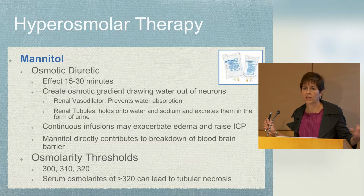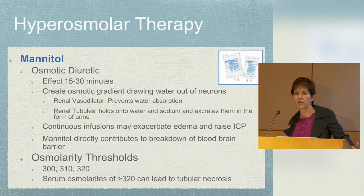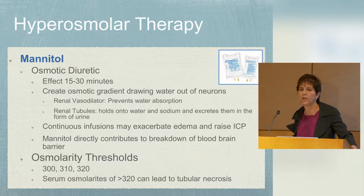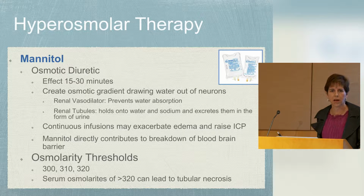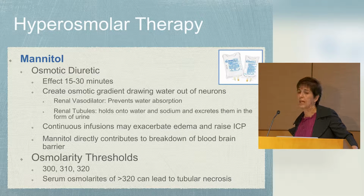I'm not saying don't use mannitol, it's our first line. But think about how much mannitol. And if you're not getting your effect with mannitol, maybe you need to go to hypertonic saline. Okay, individualized patient care, that's what it's about. Okay, the threshold for mannitol is usually 300, 310, 320. Never above 320 because you start to get tubular necrosis.